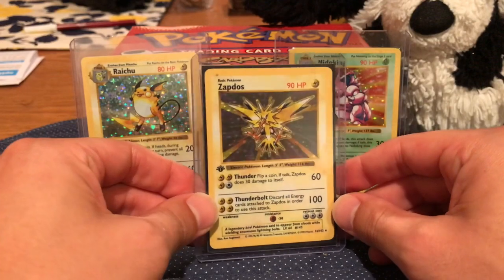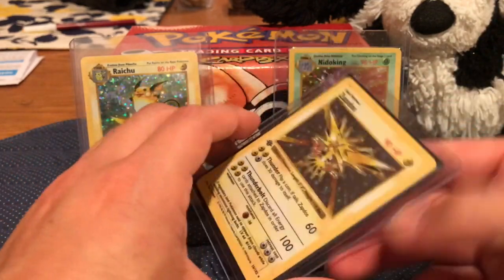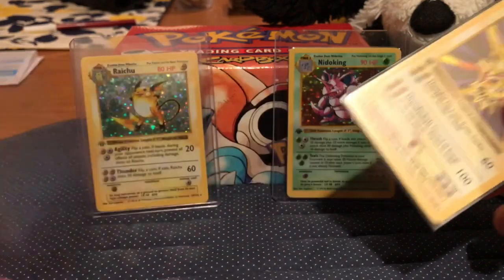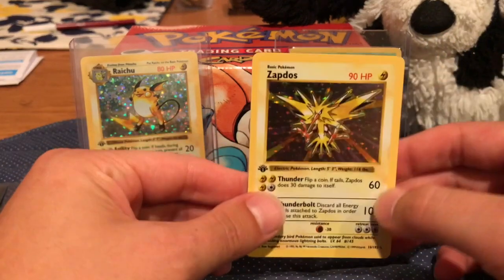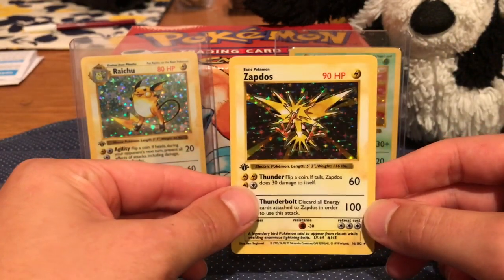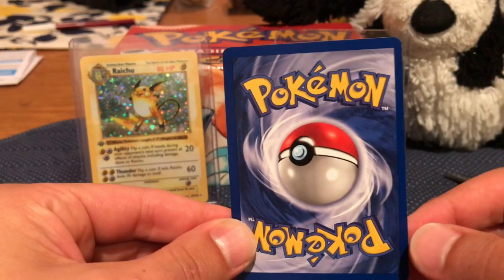And last but certainly not least, we have a base set first edition Zapdos that I picked up from a completely different seller. And I'm actually a little bit disappointed because this seller, I picked this Zapdos up for $120. And this Zapdos is in great shape. The foil is perfect. There's no scratches on it. If we flip it around to the back side, very minimal edge whitening.